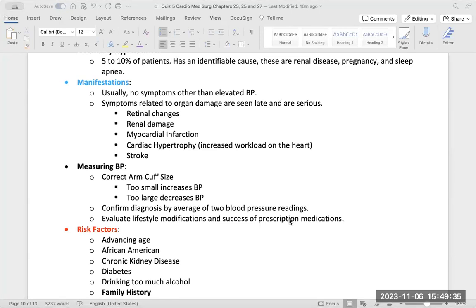So I would say, okay, I know that normally a person who has hypertension doesn't have symptoms. But if they do, we might see symptoms in the eyes because it can cause retinal damage, symptoms in the kidneys because of kidney damage. It might cause heart problems. So we really want to watch out for cardiac abnormalities and indications of stroke, okay?